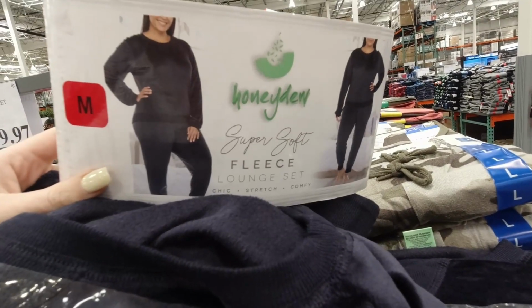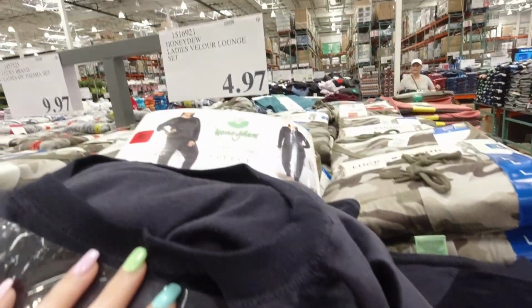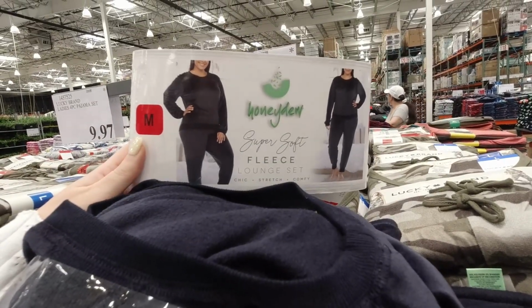Do y'all remember when matching velour sets were so the style? Well, I guess Costco is bringing it back. They have this navy fleece lounge set that is really soft and $5 for the set. You cannot beat that.